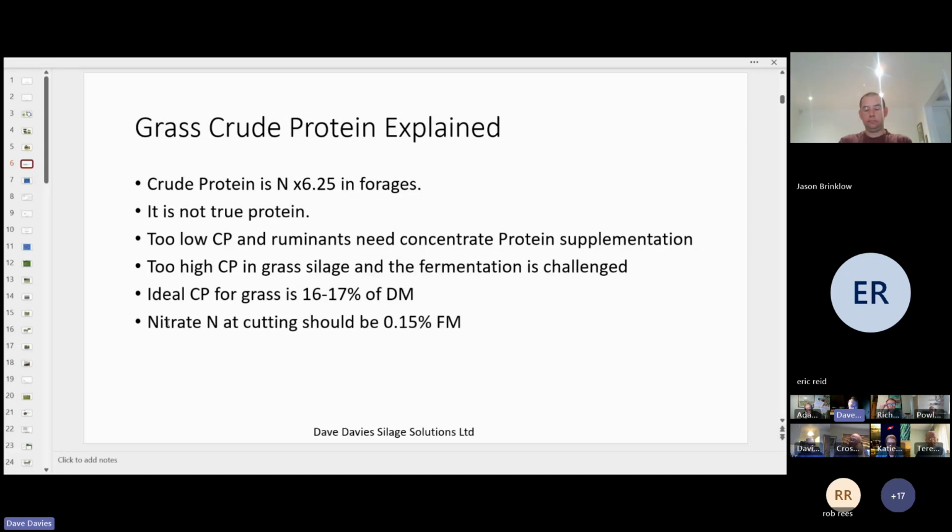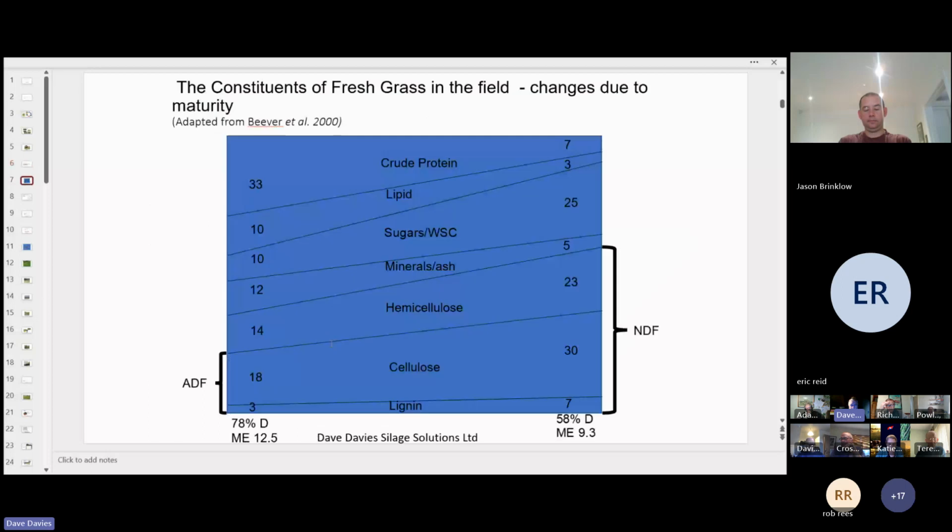Now, when we're cutting our grasses, our nitrate N should be at around 0.15% in the fresh matter at harvest, and we can discuss that further during the questioning if you wish. Now, one of the main factors affecting silage quality is the time of cutting. And when I say the time of cutting, I mean the maturity of that grass at that point of cutting. If we've got a leafy material in the field, it'll be 78% digestible, ME 12.5. If you've got that long stemmy, high yielding forage, but with seed heads visible, that's a 58% D, an ME of 9.3. And this is how the constituents of these different plant components change as that plant matures from a leafy material to a stemmy material.